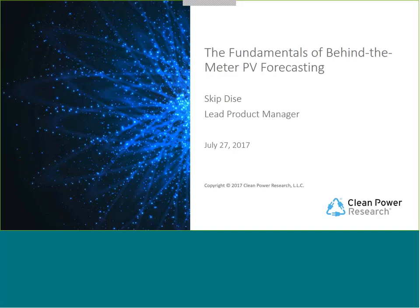Our speaker today is John Dise, better known as Skip, I believe, who's the lead product manager from Clean Power Research. In his role as lead product manager, Skip works with solar developers, utilities, and energy agencies to design and integrate software tools into their planning and operating processes. He's also responsible for submitting R&D grants with the goal of building in new features that will allow for more accurate and automated intelligence around PV to grid integration. Skip has a BS in chemical engineering from MIT and an MS in mechanical engineering from UC San Diego.